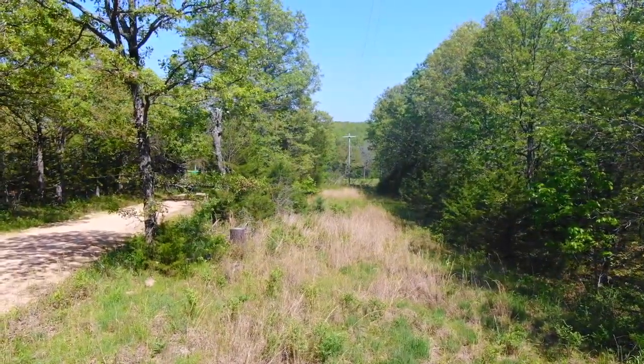Gorgeous tract. Hunting, camping, building, subject to the basic property covenants that you can see on the listing page.